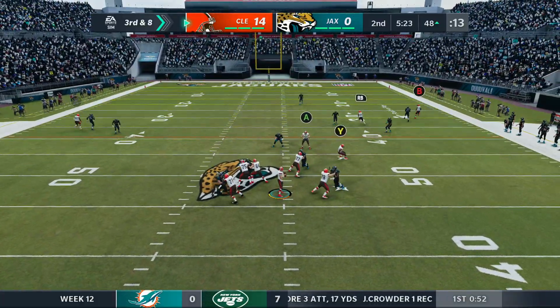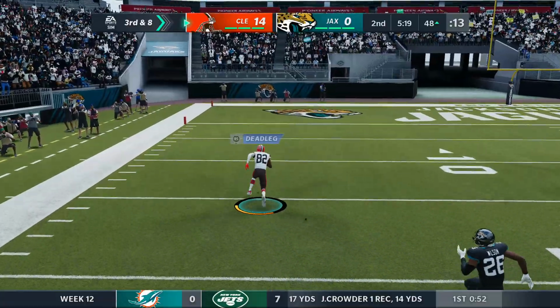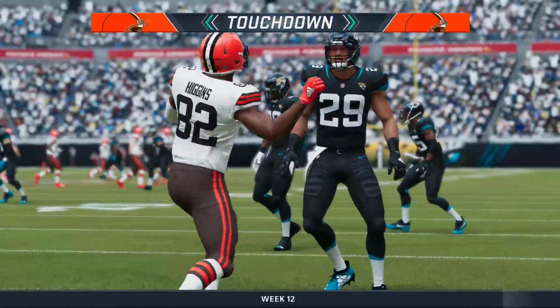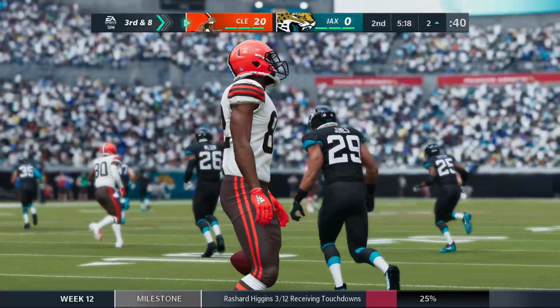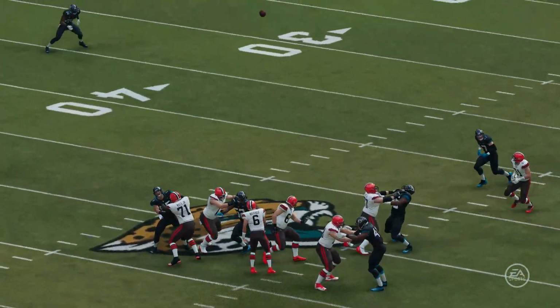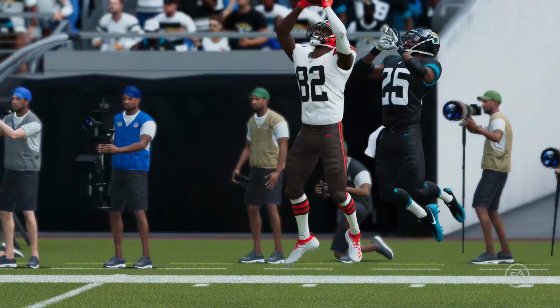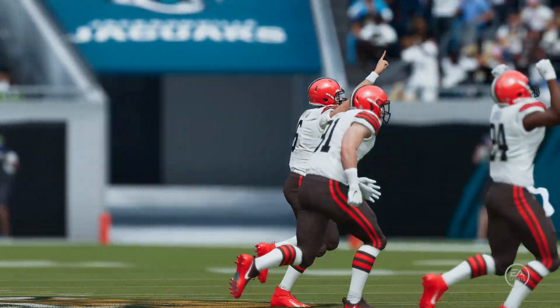Now Mayfield. Open man is Higgins, and all the way in. Touchdown, Cleveland. Rashard Higgins, his 3rd touchdown now on the year. And the Browns add on to their lead. So simple math here in the 1st half: they've had 3 drives offensively, and they have scored every time, and they've got the lead.